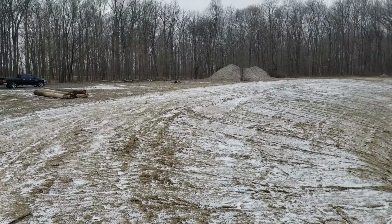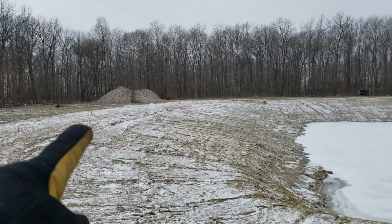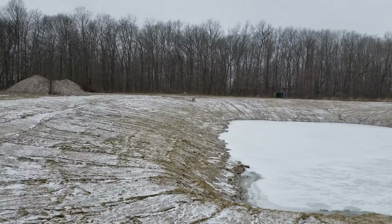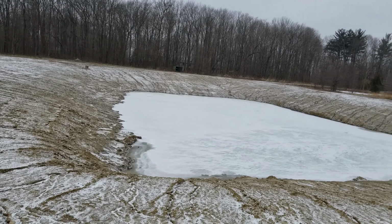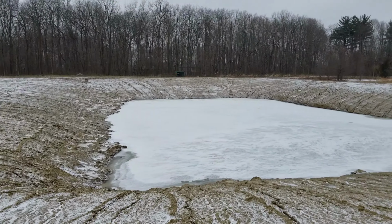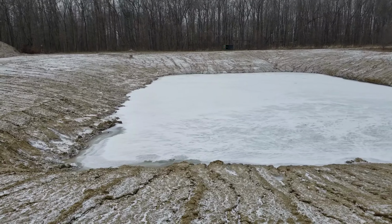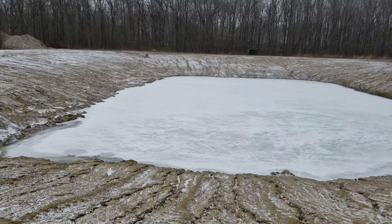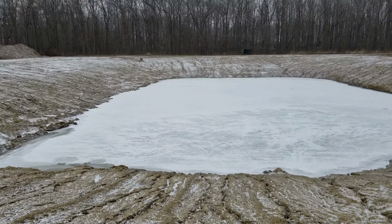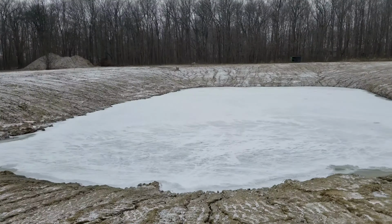As we pan around on the far side, you can get an idea of just how big this is. If you see the stakes layered throughout, those are the waterline stakes. And there you can see the overflow sitting there as well. Got a long ways to go, but it's come up quite a bit. In the past 4 months, we've had about 15 inches of rain, I think, since late September per my digital rain gauge at my house. So it's a start, but we got a long ways to go.